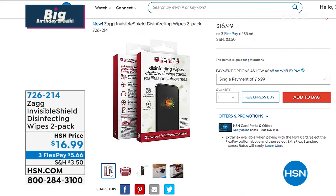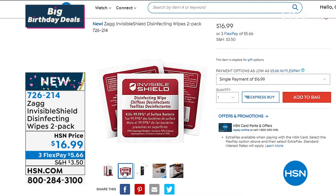How about the wipes? So these are electronic wipes. Oh, this is a two-pack. You know what? I definitely need these. It's like 25 in each pack. You get 50 of them total.